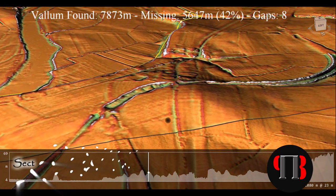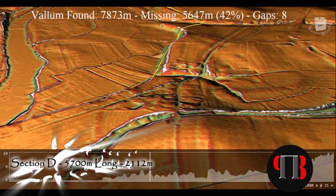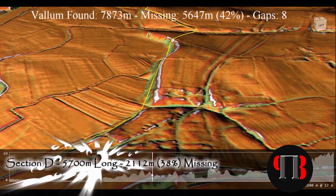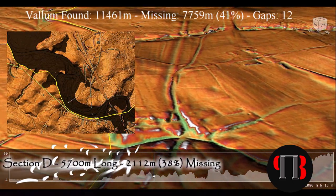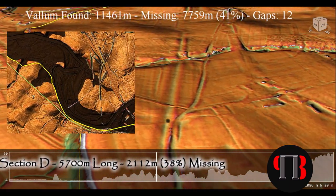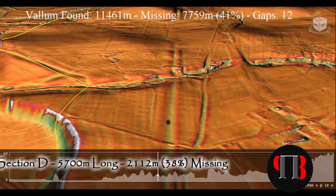Section D, 3,588 metres in length, 2,112 metres, 40% missing. Analysis of this section shows that the wall follows the shoreline of the enlarged River Eden up to 8 metres above today's current level, as we have already seen in Sections A, B and C.